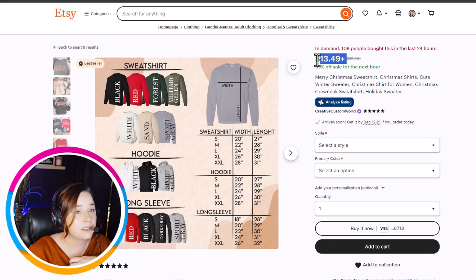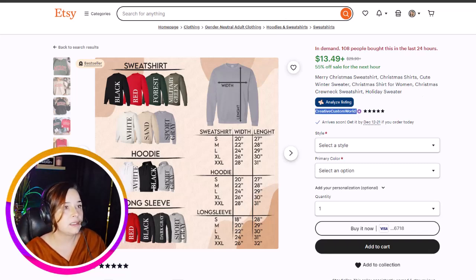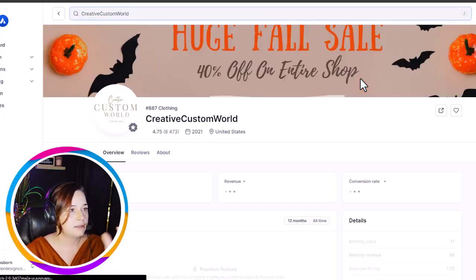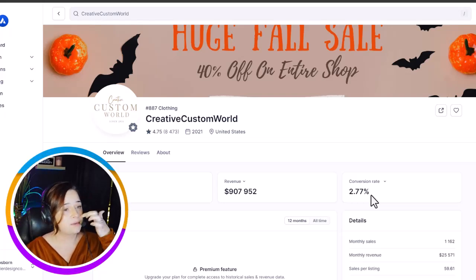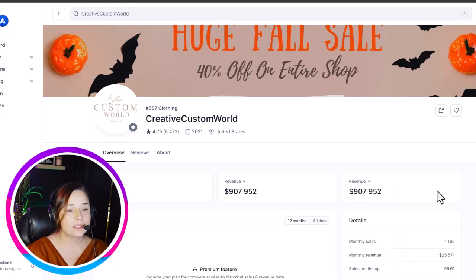I mean, that's a really low price. $13.49. Not going to lie, that's a good deal. Okay. Let's take this brand right here, Creative Custom World, and we are going to analyze your shop. All right, so here is their shop. Can I just say, look at their conversion rate? Mine's 34. I'm literally going to be a top seller. I'm so freaking proud of myself. It's not even funny. All right, so we are going to click and just look at their revenue.